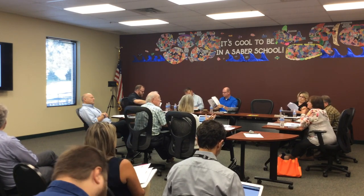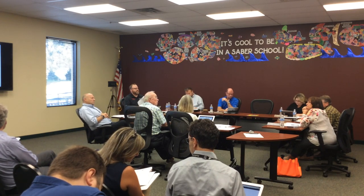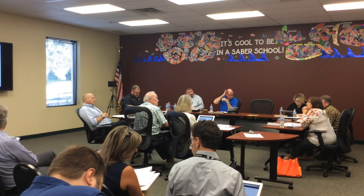I wanted to just highlight some of the enrollment history. The first graph looks at just the October 1st official count enrollment, from 2007, 2008, through the most current date, 2017-18. Just a nice general uptick.